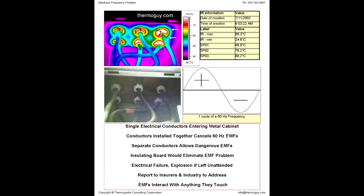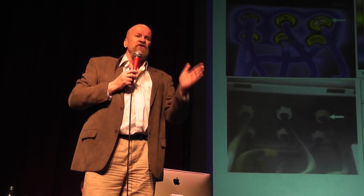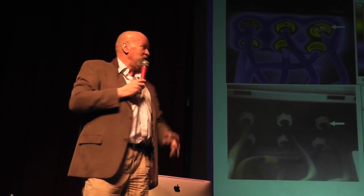When we run them separately, all of a sudden, guess what? You've got those EMFs interacting with the metal cabinet. And what's happening is the metal cabinet is trying to change direction and polarize with those frequencies. And because metal can't change direction, it generates heat, which would cause electrical failure. And imagine this, all they end up doing is just putting a little piece of mica board on the top of there and eliminate the problem. But this is just to show you that this really happens with this stuff and with frequencies. It's what they interact with and whether they can interact with it.